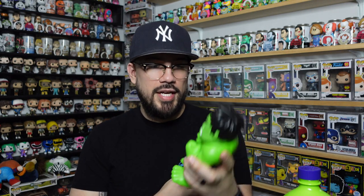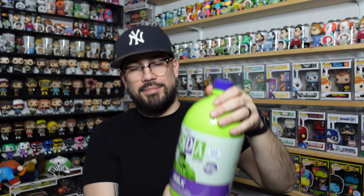But let me know what you guys think. Are you fans of this whole 3 liter big old bottles? Do you have any of these? There has been a bunch, like Wampa, Baymax, Maleficent. There's been a few more in there, but which of those has been your favorite? Honestly, I definitely think the Hulk one is probably my favorite. And like I said, the figure itself is not as big as I thought. And the bottle is a pretty big bottle, I'm not gonna lie.